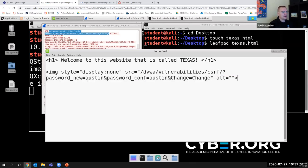Okay. We type it in as the new password. Make sure it's confirmed. And then we want to change it. Change equals change. Okay. Let's go ahead and save this. So file save. Nothing crazy there.